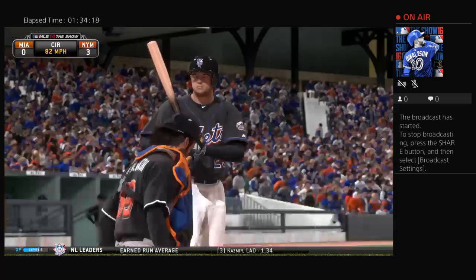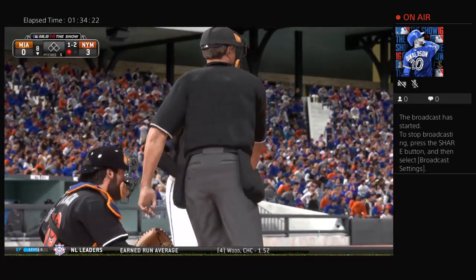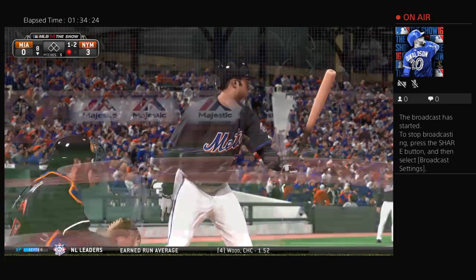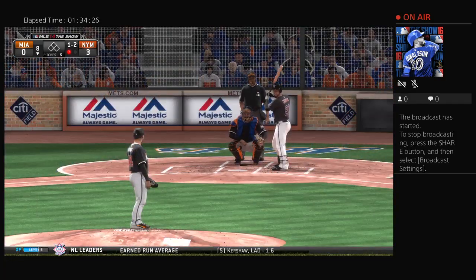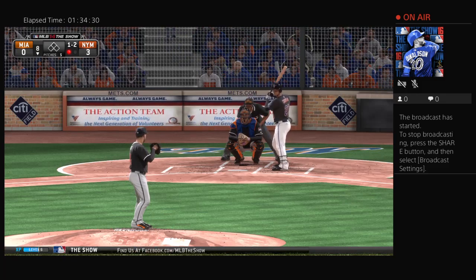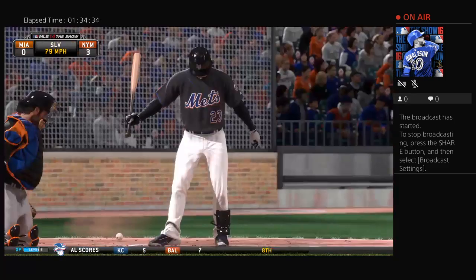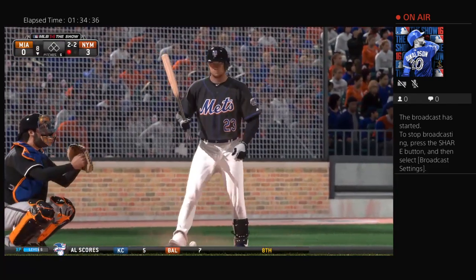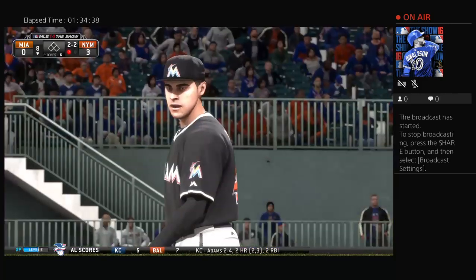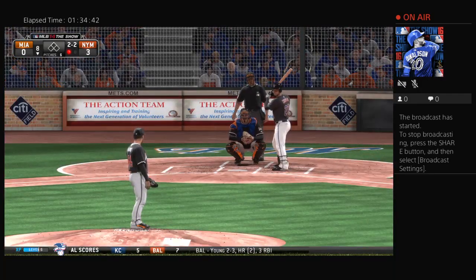And he'll try and tempt him with one in the dirt, but he'll hold back here. It's 1-2. And the slurve can't find the zone, and it's 2-2. And the hope was that he would have chased one of those pitches, but now on 2-2, I don't think you fool around anymore.